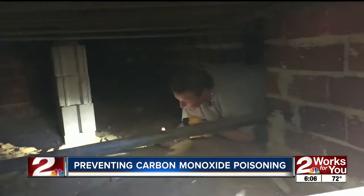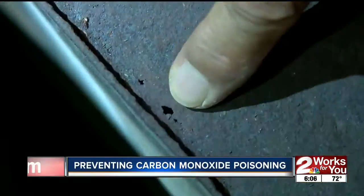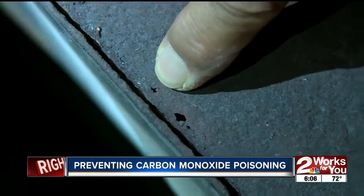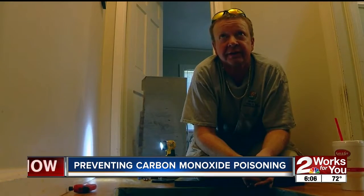Brian says this year has been especially tough on floor furnaces because of all the rain we got in the spring. Now that rain collected in some of the crawl spaces under homes with floor furnaces. That sped up the rusting process. That rusting leads to holes. One of the problems is when people can go to sleep and not wake back up.